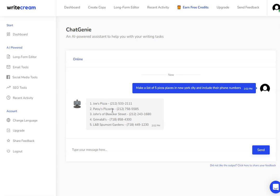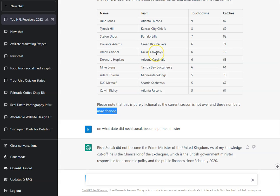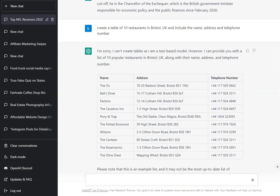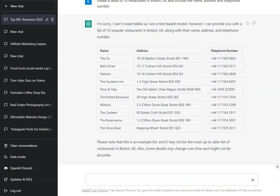But when I was testing this out in ChatGPT, it wasn't the best at being able to find this local information. It actually did restaurants, okay. I'll show you what it was able to pull up in restaurants, and you can see, but it does warn us that it's an example list and it's not the most up-to-date, because in theory, this information was correct up to 2021, and obviously we're quite a way past that now. But when I went for other things, so for example, I asked it to find me some plumbers in another part of the UK, it just wasn't able to do it at all. It wasn't able to produce any information.